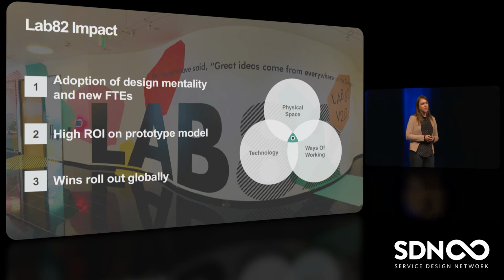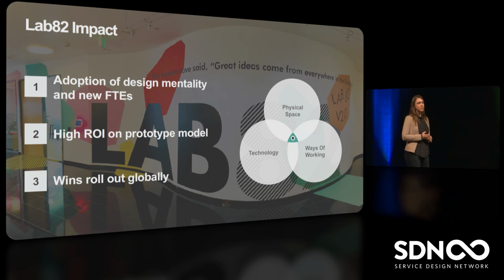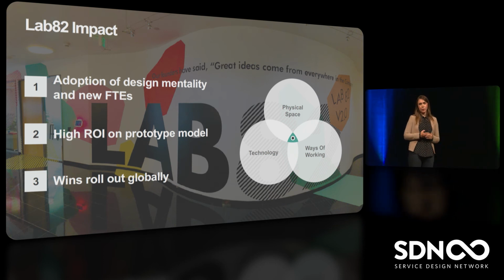In one instance, a prototype and a test of a digital whiteboard that the team was sure, they were confident it was gonna be perfect and roll out, proved in 2 months it was a complete failure. Without this, they would have rolled out 25 to 50 of these units globally, and they would have never been used. The team would have been frustrated, we would have spent a ton of money.